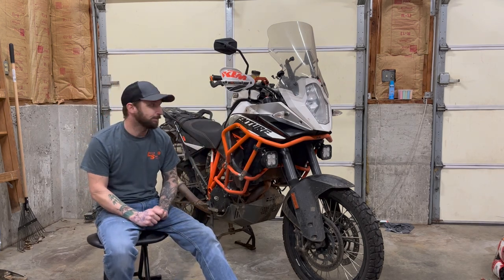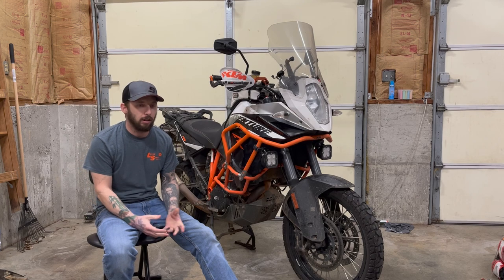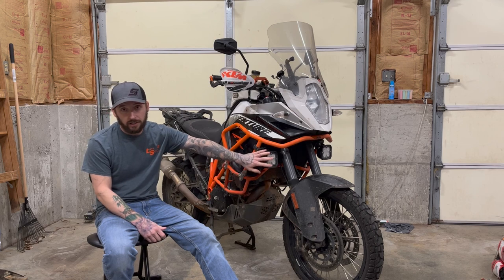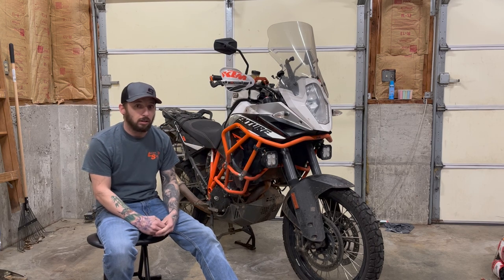Stock lighting, not that great. Halogen bulb, need to upgrade it. I haven't yet. I have put Denali fog lights on. I just run those. Takes care of the issue, no big deal there.